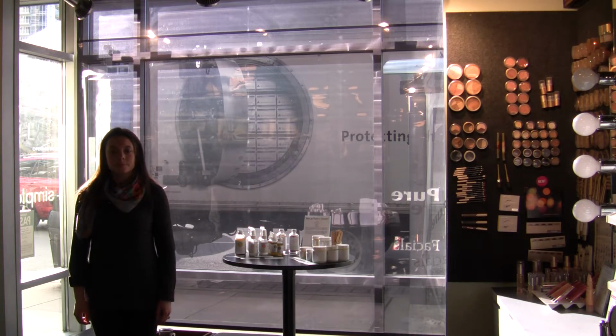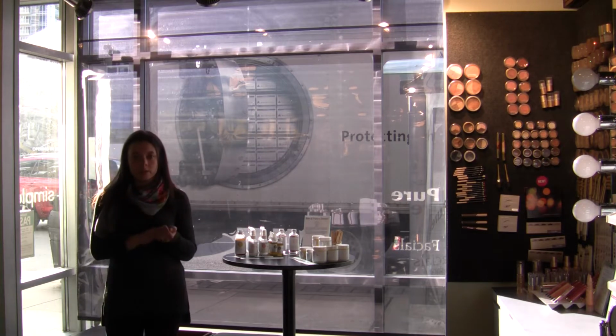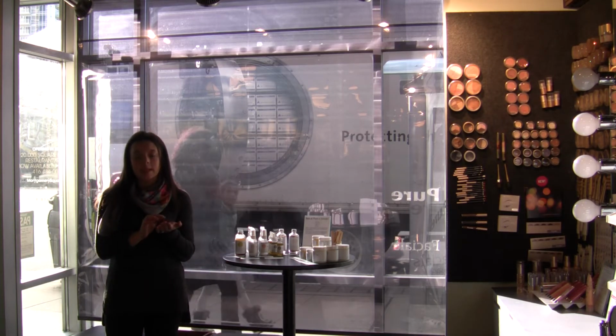It gets like a paste, so it gets like a scrub, like this. Yeah, so when you're using it in the shower, you can just put a little bit in your hand, add a few drops of water, and turn it into a little paste. So it's like a paste. It's a paste, yeah. Exactly.